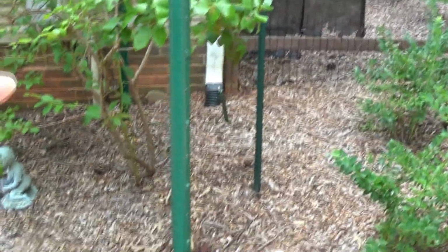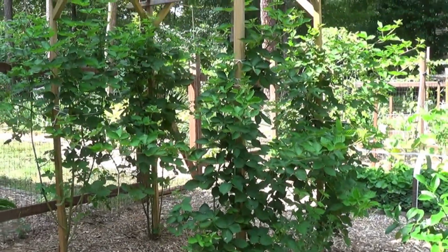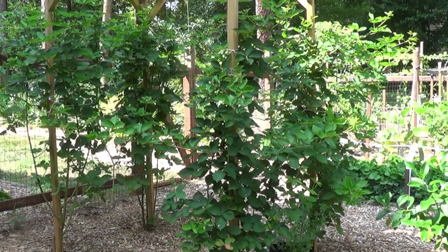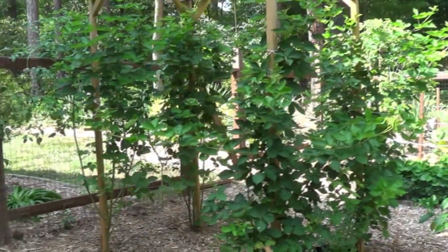Of course, the blueberries, not much going on right here. We haven't shown you guys the blackberries in a while. I'll have to go in and show you how well the blackberries did over the season. Keith really trimmed them down a lot right now, trying to kind of clean it up for the season.